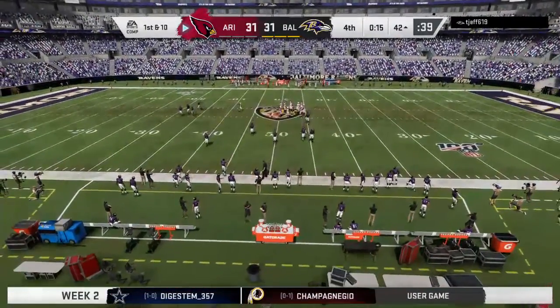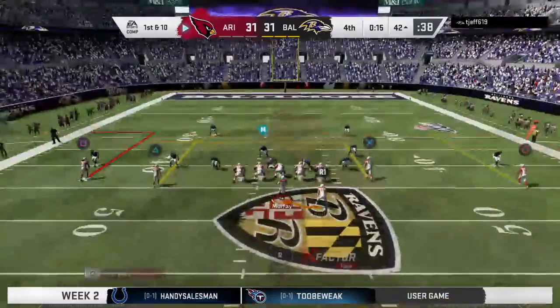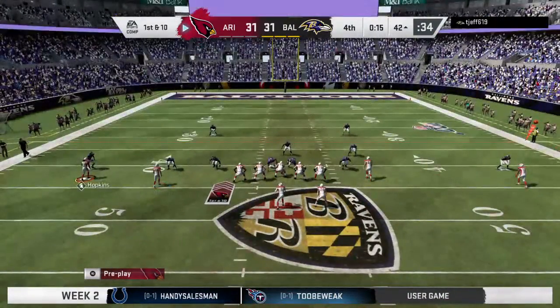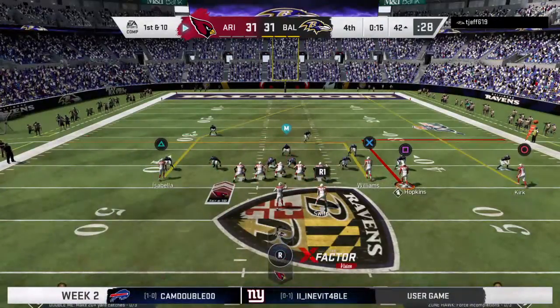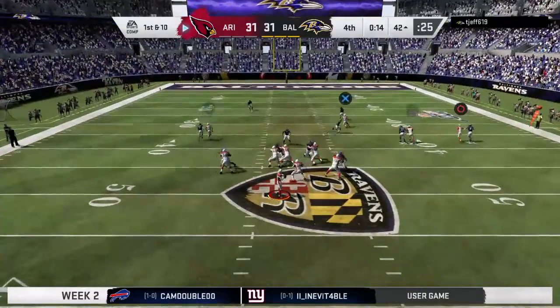I'm on the 42-yard line. I wish I could kick this, man. Because I suck. Pretty much. He's running the clock already. Come on, dude.